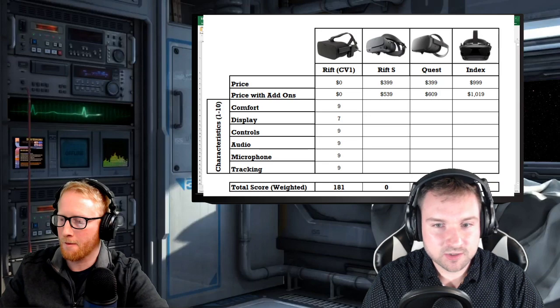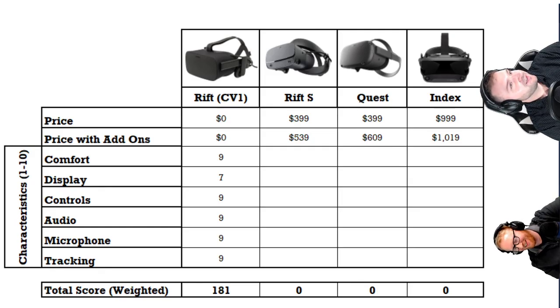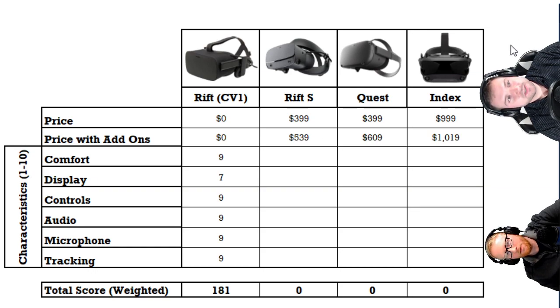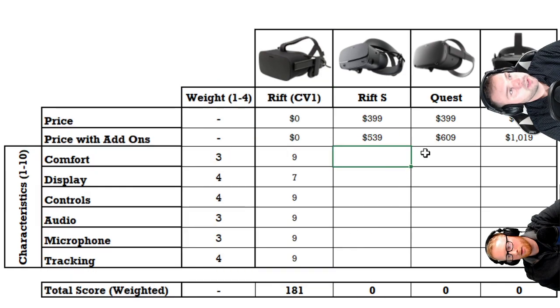All right, let's cling to the wall real quick here and zoom in on this chart. All right, so we'll get into the bulk of this episode tonight. I designed this because I'm the kind of person, I have an engineering background, so I really like to break things up before I make a big purchase. And this is what I did.